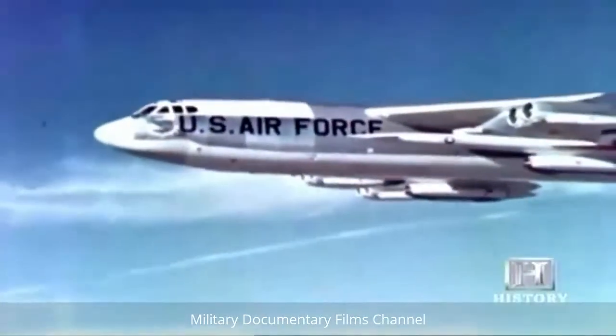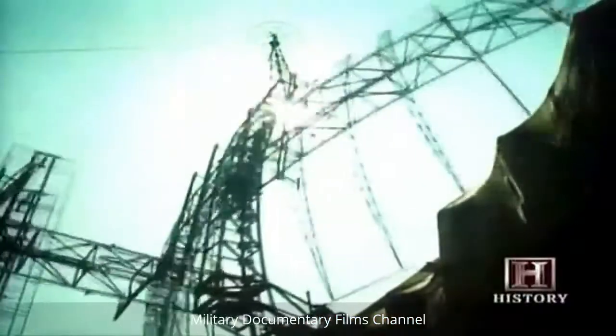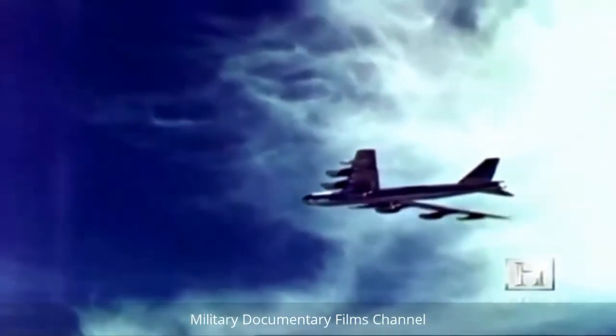What the U.S. needed was an aircraft that can evade the Soviet defense system, fly to its target, deliver its weapons, and bring its crews safely home, all under the cloak of invisibility. But to do this meant a completely new approach on designing and constructing aircraft.